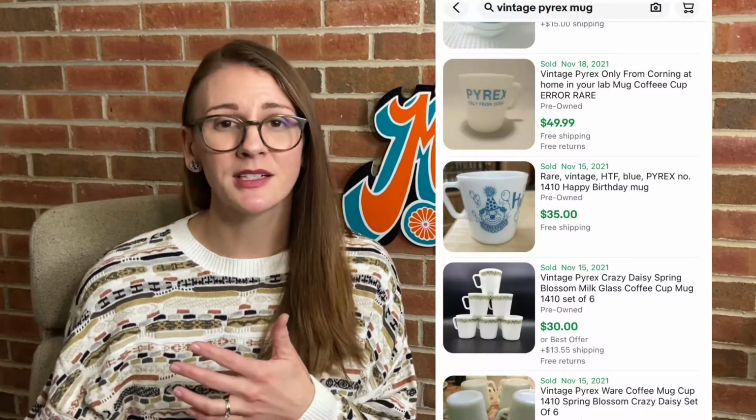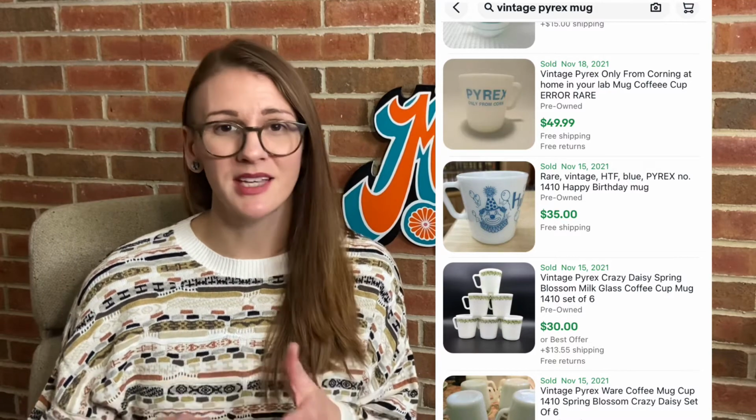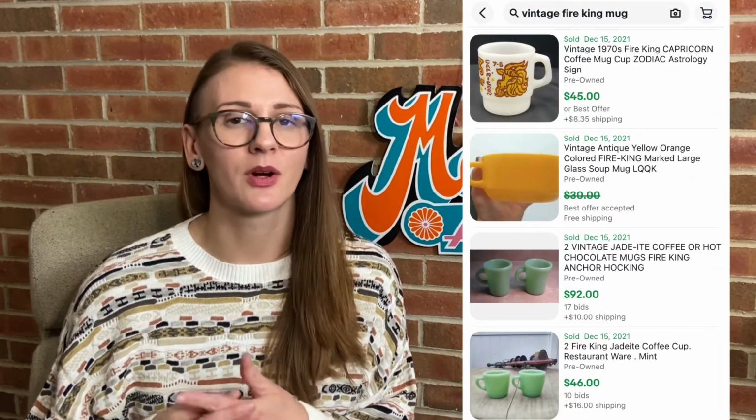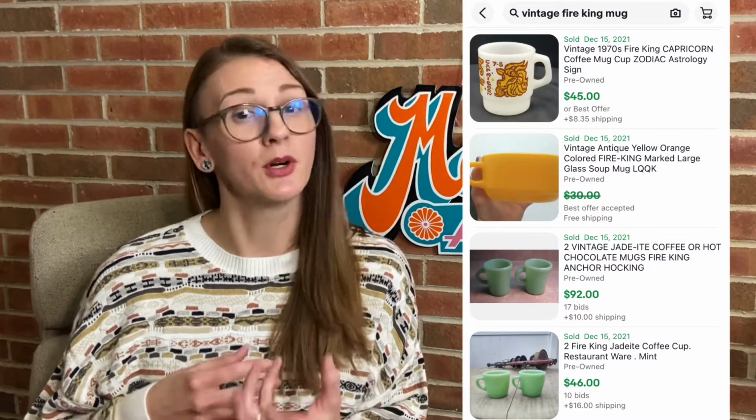maker. Other mugs I want to bring up are Pyrex and Fire King, and those are 60s and 70s mugs that people are still collecting and looking for. Sets always do well. People are trying to fill out their collections, so be on the lookout for the glass Pyrex, like the milk glass Pyrex, and also Fire King mugs.